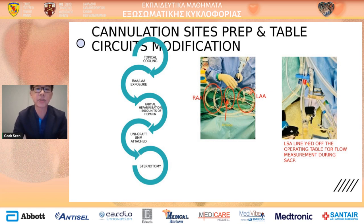As I explained just now, we start topical cooling at the time when the patient is draped. So the interval between skin incision and the median sternotomy, from here to here, allows us to cool the patient to a core temperature of 34 by the time we open up the chest.